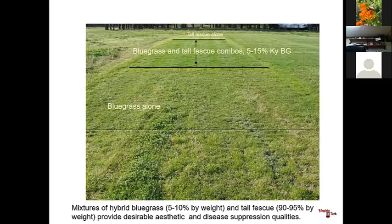The sod people for a long time now were growing bluegrass and tall fescue together, and basically about the time that the improved turf-type tall fescues came out in the early 1980s, so think back to when you first heard about the original Rebel series of tall fescues, they realized that Kentucky bluegrass would mix quite well with tall fescue, because most people don't even realize it's two different grasses in combination.